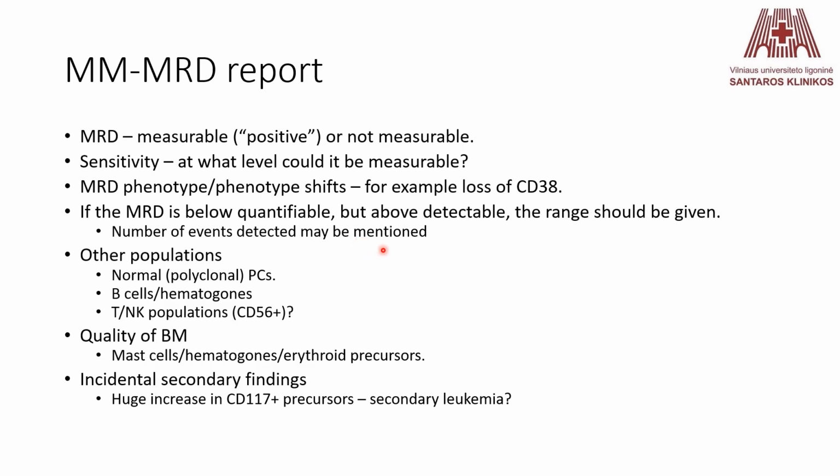So it gives a ballpark as to what the MRD is. And if other populations are of interest, you can also note them. Usually normal polyclonal cells are important because the ratio between myeloma cells and normal plasma cells is an important prognostic factor. Some other populations may also be important, so hematogones may show the quality of bone marrow as well. And of course, other B cells, if they are clonal, should definitely be noted.